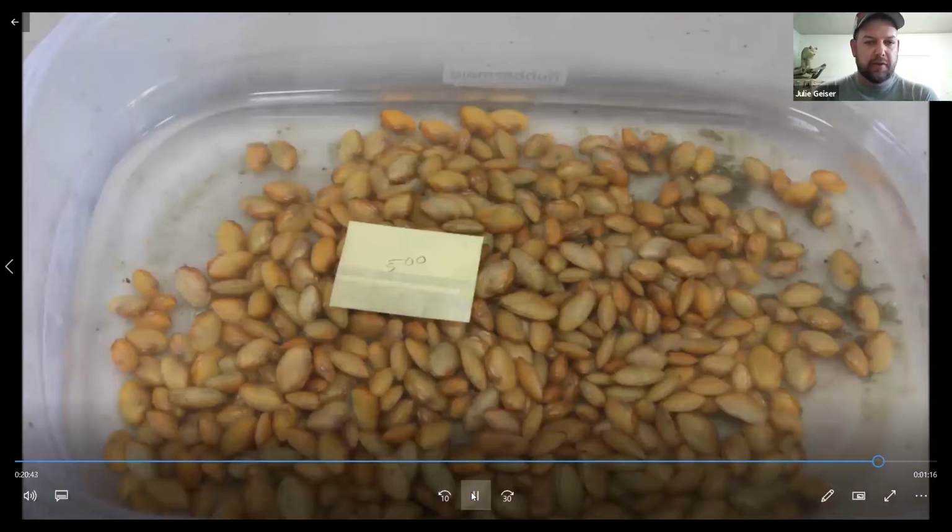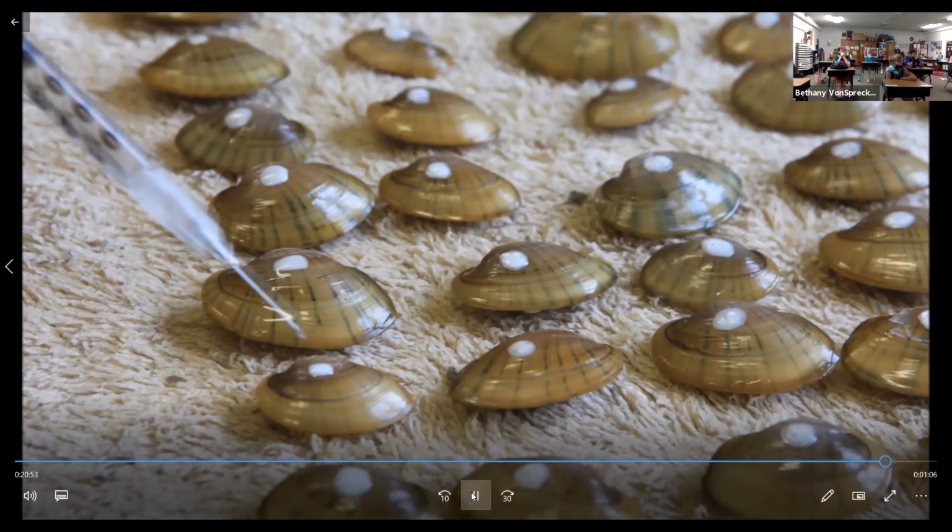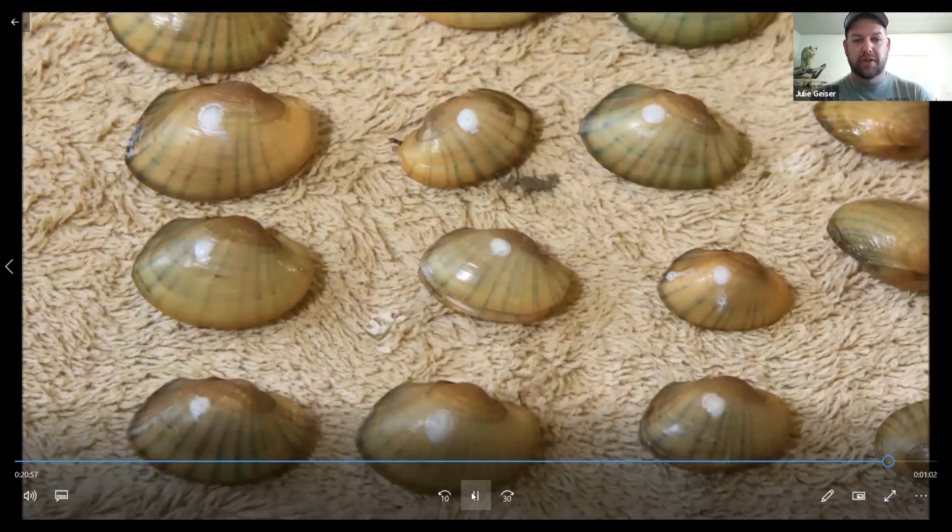These are what they look like in the fall. These are ones that we'll actually grow for 1 more year, and then we'll start marking them. We'll put a little glue dot on each one of these like this here. This way we can know that every one of these mussels that have a glue dot on it came from the hatchery. So we know these are hatchery produced mussels.